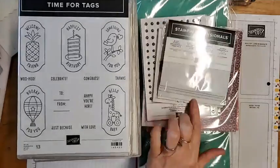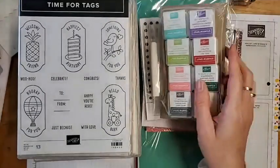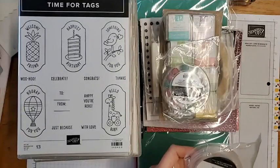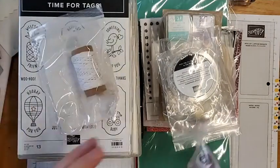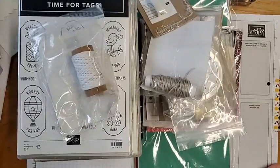So we have dimensionals, the black dimensionals. We have tear and tape. We have the classic ink collection. I have the basic black marker. We have a bunch of embellishments. So we have jingle bells, beaded pearls, glitter stars. We also have Whisper White baker's twine and linen thread. I have a Wink of Stella.